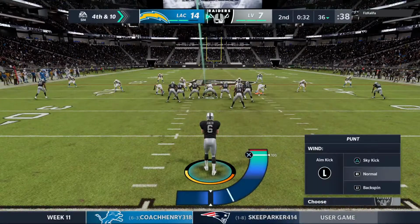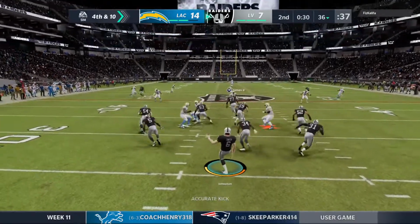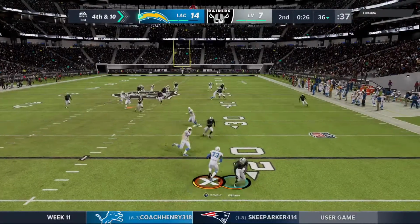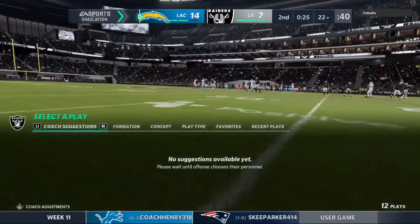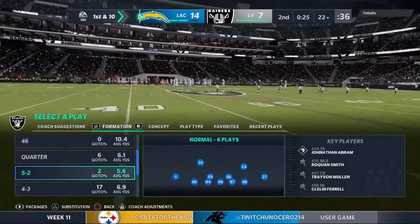On 4th down, out is the punter Cameron Johnston to boot it away. They only punted twice in the win last week as he gets this one away. 43 yards on the punt, return of 4, and it'll be Charger football here as they take over.